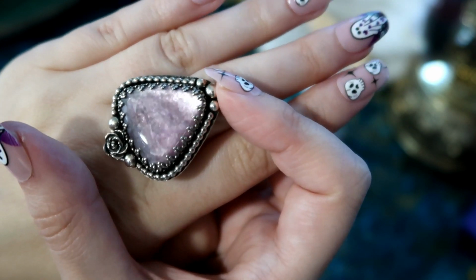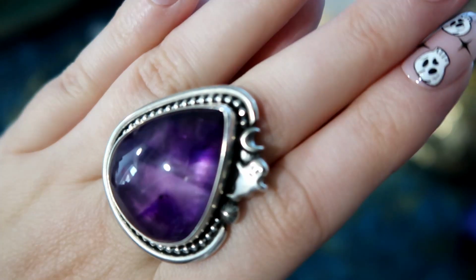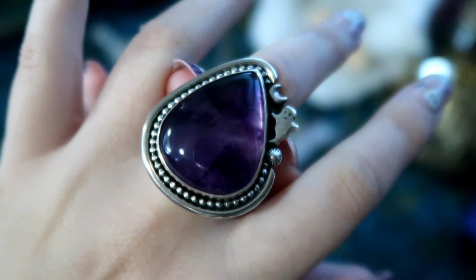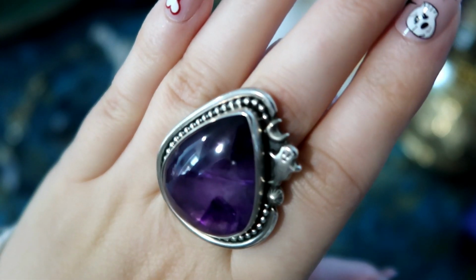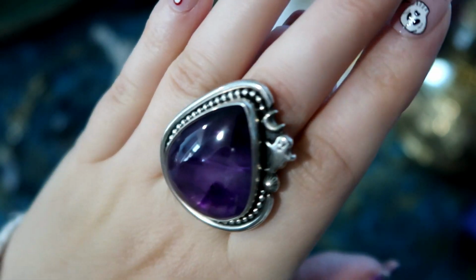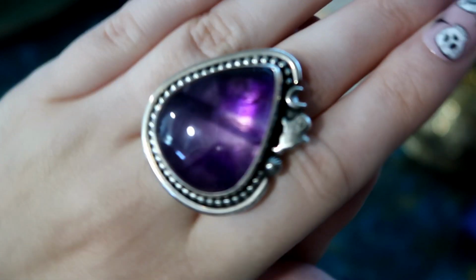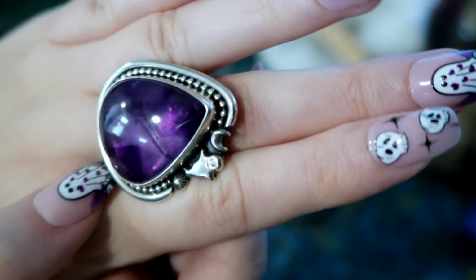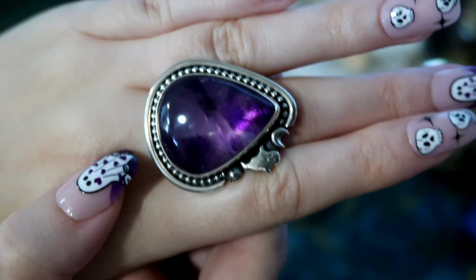And I just love purple gems. So my next ring is this ghost planchet ring, which again was purchased on Etsy. And this is actually a Tripachi amethyst. Hopefully I've said that right. So if you can see the amethyst, it has these insane reflects of light.